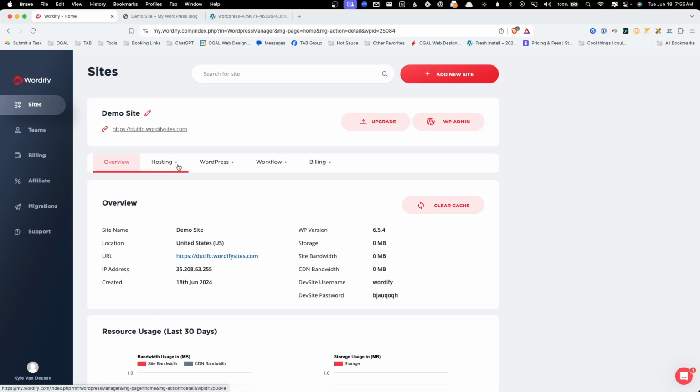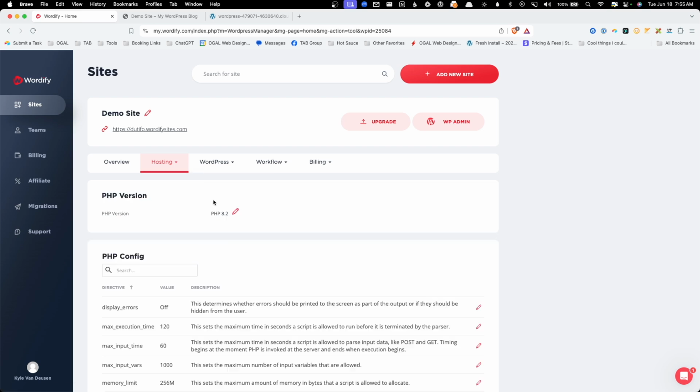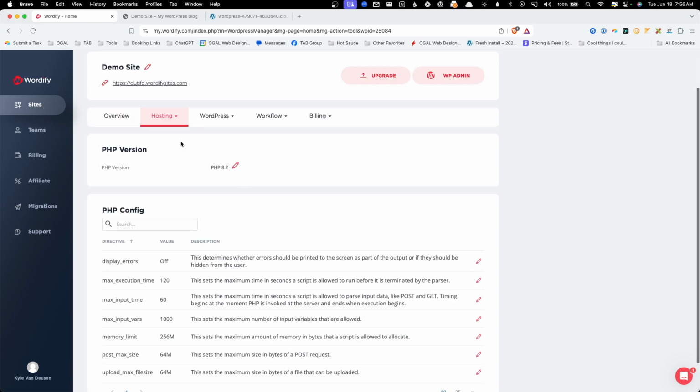Let's take a look through the rest of this menu. Under the hosting tab, we have SSH, PHP, domains, backups, and database. Let's take a look at each one of these pages. Here under the SSH and SFTP details, you can get all your details to get into the site that way. On the PHP page, you can see the PHP version and then all the config files, which you can edit from directly here on this screen.